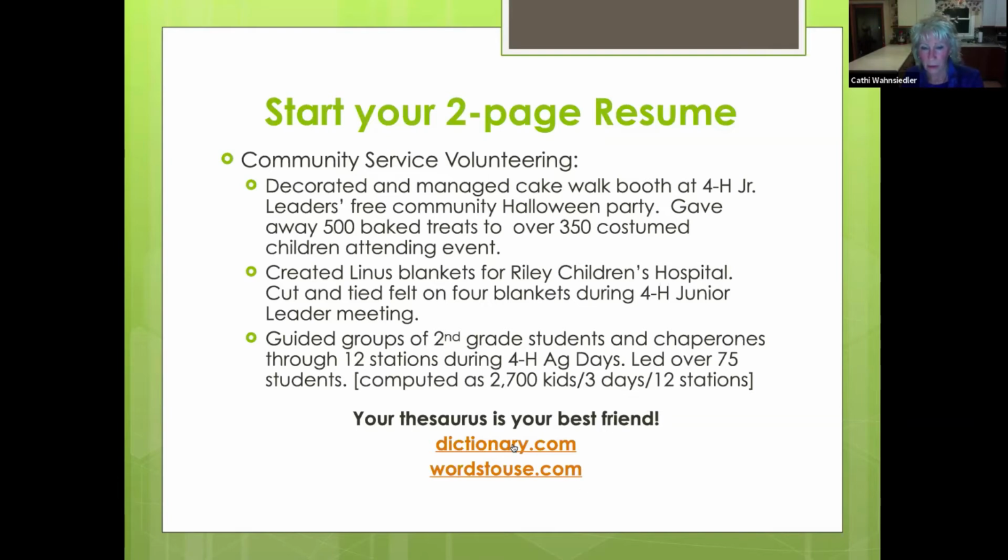And as we were talking about using the best language possible and about giving the detail, Carol's always said that the thesaurus is your best friend. Yes, it is. If you don't know what word to use, or you find yourself using the same word over and over, you don't want to keep saying, I led this meeting, I led this.